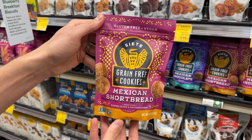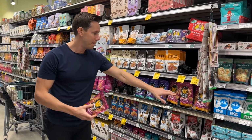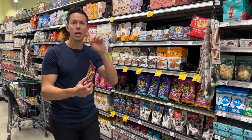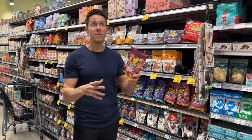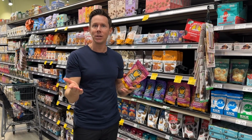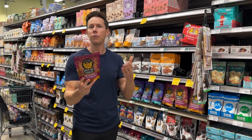This is one of my favorite cookies on the market, and it's Bobby approved. It's Siete. I think last year they came out with a line of cookies. Mexican shortbread, Mexican chocolate with perfect ingredients. You dunk these in some milk while watching some TV. Oh, I started watching Bookie on Max with Sebastian Maniscalco. Amazing. This is a great treat for that because it's a gluten-free cookie, which is nice.